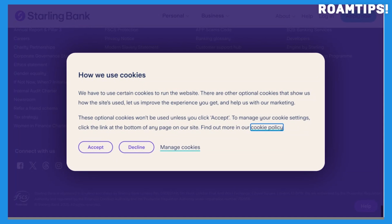The language used is clear and concise, avoiding complex financial jargon, which makes it accessible to a wide audience. They clearly outline their fees and charges, and highlight the benefits of switching to Starling. Further exploration reveals a dedicated section on their support resources, including FAQs, contact information, and helpful guides. They seem to prioritize customer service and provide various ways to get in touch if you need assistance.